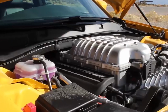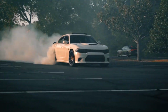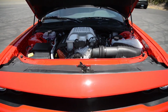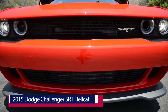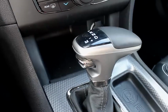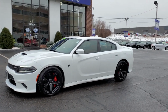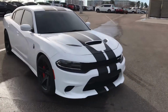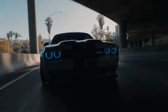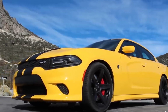weekends. Under the hood is a supercharged 6.2-liter V8 engine, producing 707 horsepower and 650 pound-feet of torque. It was the same engine used in the 2015 Dodge Challenger SRT Hellcat, but Dodge made things a bit different with an 8-speed automatic transmission. The Charger SRT Hellcat can accelerate from 0 to 60 miles per hour in just 3.7 seconds and achieve a top speed of 204 miles per hour. Like the 2015 Dodge Challenger SRT Hellcat, the 2017 Hellcat performs surprisingly well in the corners.